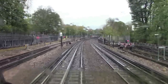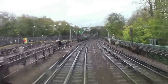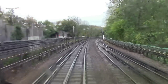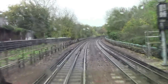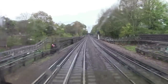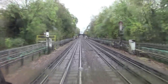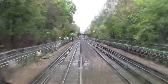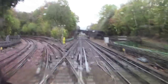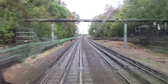Past the Rickmansworth carriage sidings. The double track diverging to the right forms one part of a triangular junction with the Watford branch, even though this side of the triangle is mainly used by empty rolling stock to access the carriage sidings at Rickmansworth.